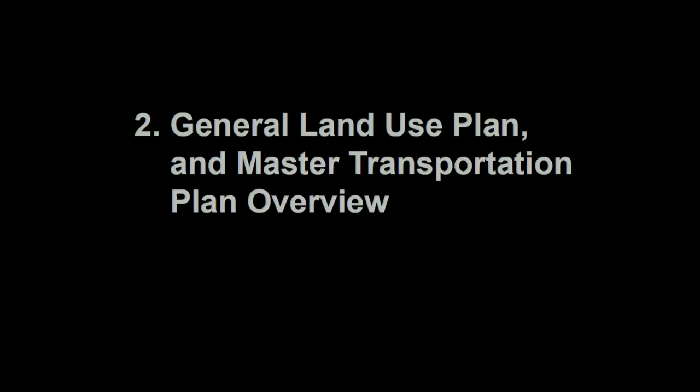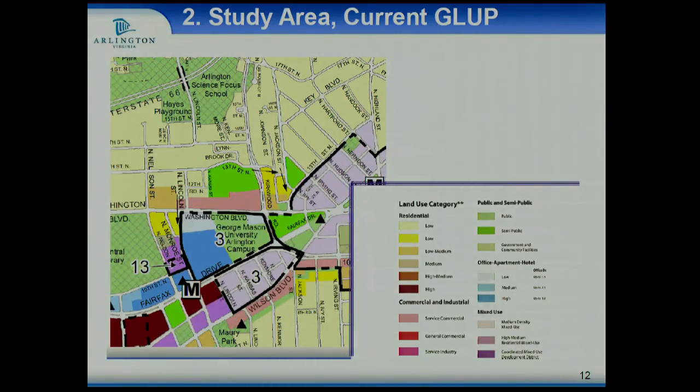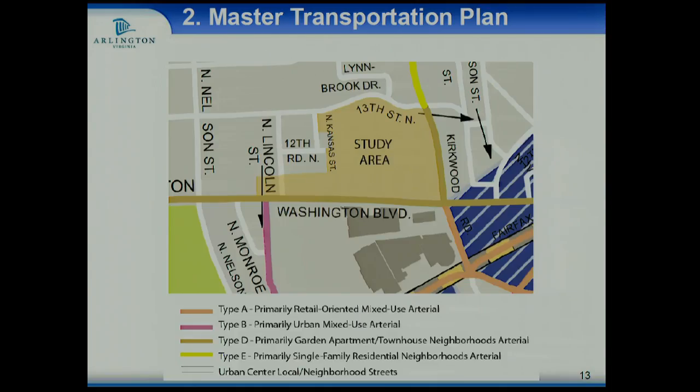And so in moving on to the GLUP and Master Transportation Plan overviews, the current GLUP pattern for the study area and surroundings is shown here, where we also see the study area's location along the edge of the Roslyn-Ballston corridor with high and medium density mixed use designations transitioning down to established low residential neighborhoods. In terms of the master transportation plan, Washington Boulevard and Kirkwood Road fronting the study area are currently both designated as type D arterials, and the balance of adjacent streets in the area are neighborhood streets.